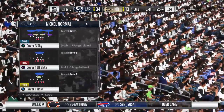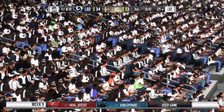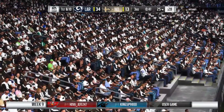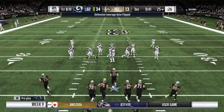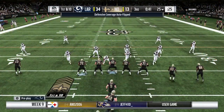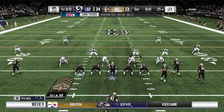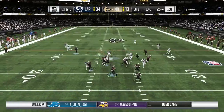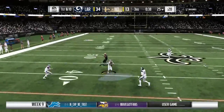And with this deficit, you can't have too many more drives like the last drive where you had to punt it away. You know what I would tell my offense right here? The punter doesn't exist, guys. He doesn't even exist. He's not a team anymore. I just cut him, all right? So you've got to go out and create some offense for us here and give us some points. No way does that guy get on the field.